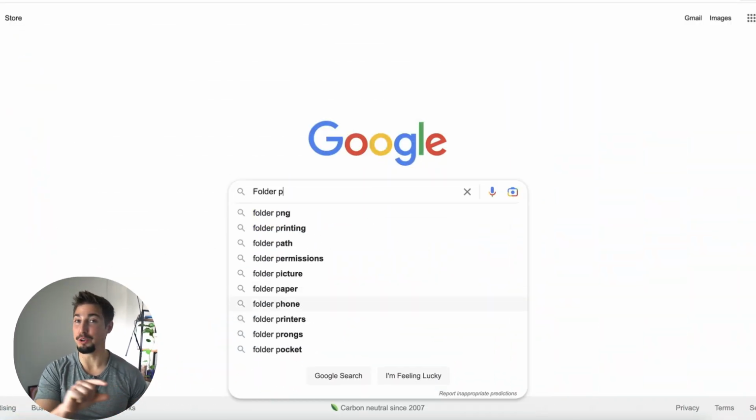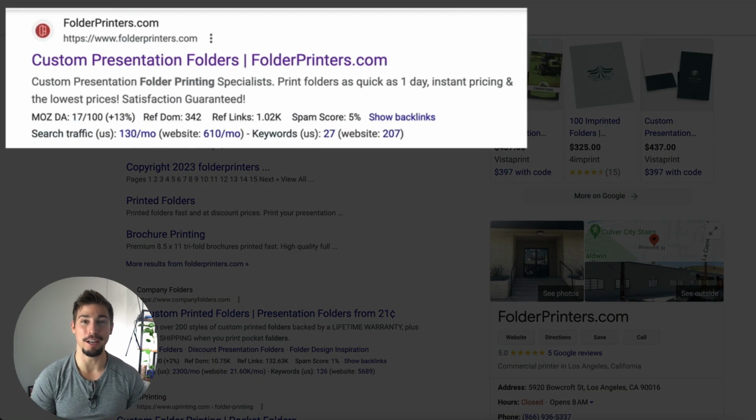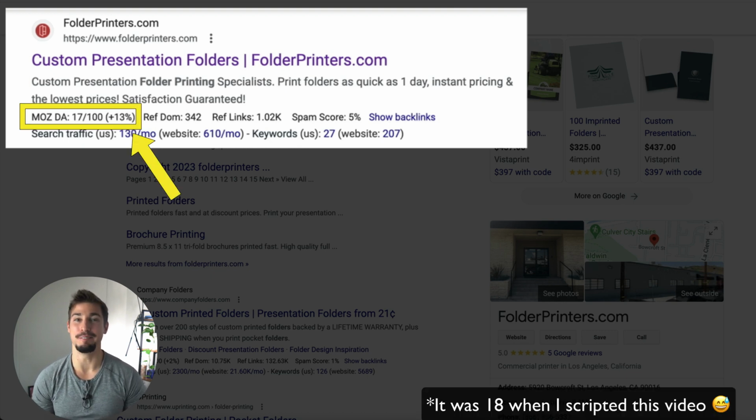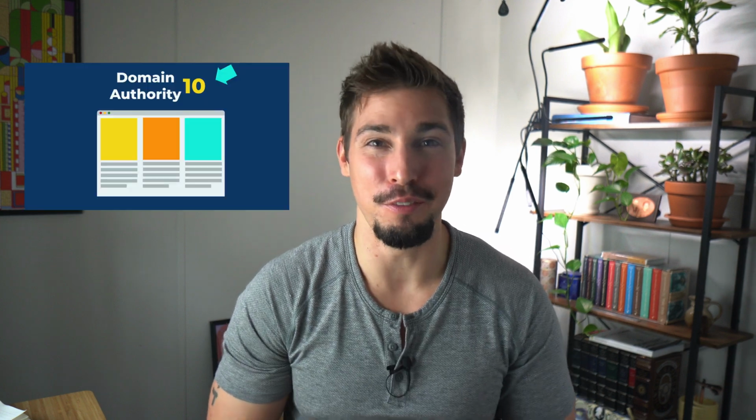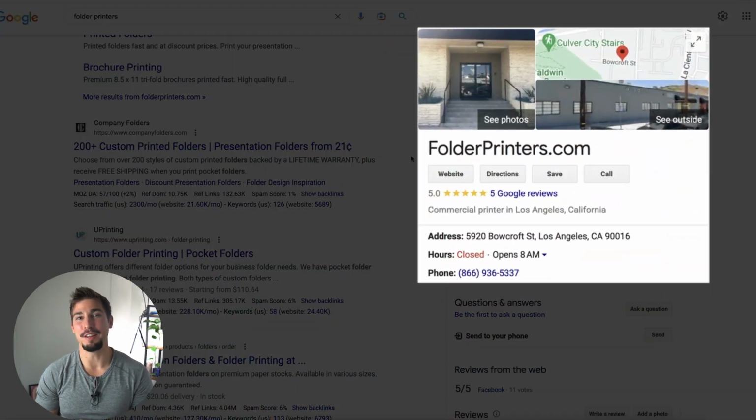For example, if I created a folder design and I wanted that folder printed, I might go to Google and type in folder printers. The first organic search result is folderprinters.com. If you look at the domain authority, you can see that it's 18. And if you're like, okay, what is domain authority? Be sure to go back to my first video of this course where I explain what it is and how to increase it. You can also see that they have a Google My Business profile. This takes up the whole right-hand side of search results too. And I'm going to show you how to set this up later.